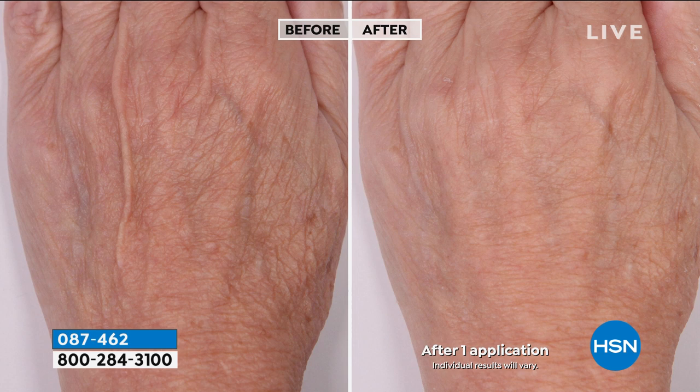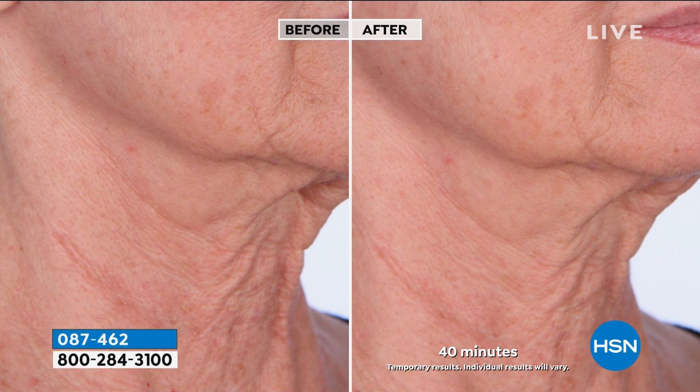Look at the hands. Yeah, and the hands. Wow. By the way, there's like 10 of these. And when we do the live demonstration, I'll want to go over and show. I mean, this is incredible, too, because this is a 40-minute mask.